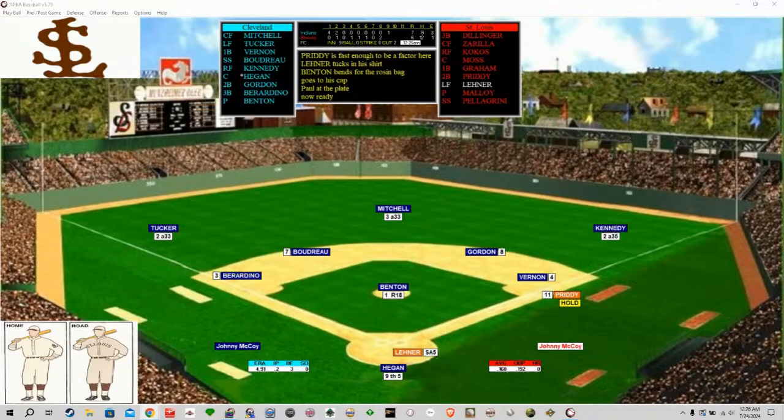Now ready. Benton put on the rubber. The St. Louis crowd urging on Lehner. Benton focuses in on the target. A little glistening on his upper lip. Now he throws to first. And Pretty is back easily. Benton gets the ball back. Now he's set again. The pitch.